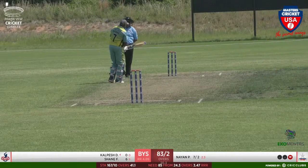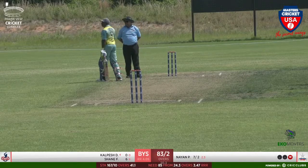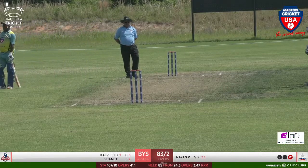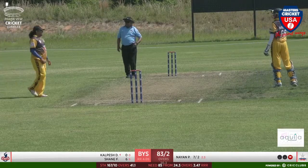And now it's going to be Kalpesh Das Jr., who's walking in at number 4 for the A Boys team. They're halfway through, but there is still half of the run chase to go. So it's important that they put together a partnership. We'll be back in a couple of minutes. It's 83 for 2.